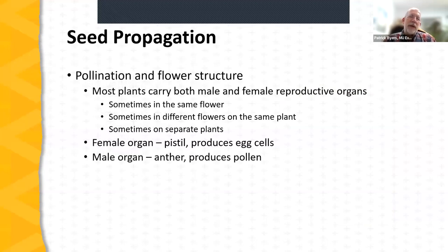Now, a bit of botany and anatomy. With seed propagation, as I mentioned before, we have the contribution of a male and a female parent. The male and female parent may actually be the same plant, but we have male and female structures. Within the flower, the male structures are called anthers, and anthers produce pollen. From the standpoint of seed production, the important organ is the pistil, the female organ, and the pistil produces egg cells. In pollination, pollen moves from the male organ to the female organ, and then the pollen germinates, grows down the pistil, unites with the egg cells, and the result is a viable embryo.